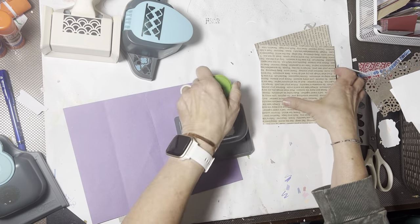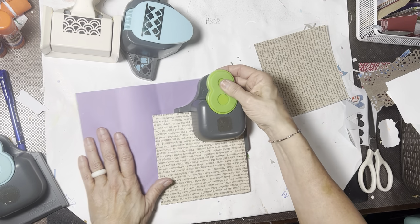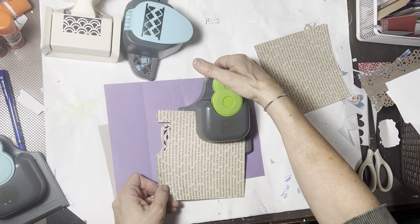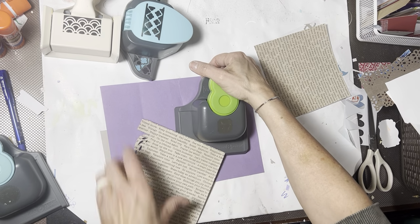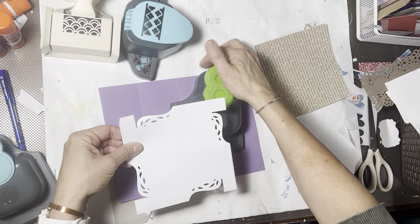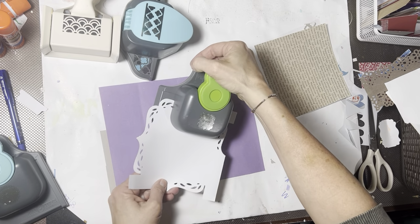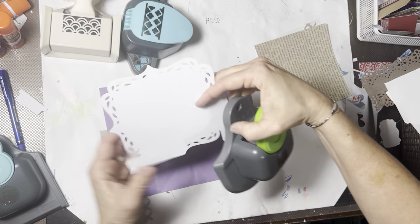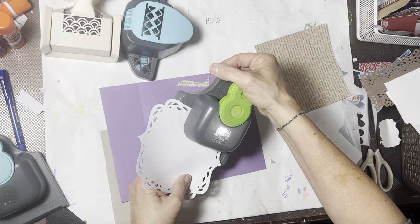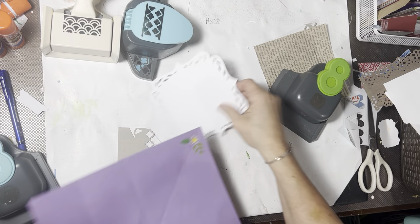Okay, these are fun. Again, if you're new here, welcome. If not, you've seen me do this. So it's called 8 because you need to punch it 8 times each piece that you work with. So on the front, you're going to punch it 4 times. You're going to take each corner. 1, 2, 3, 4, and then you're going to flip it over so you get the corner that hasn't been punched yet, and you're going to do the same. 1, 2, 3, 4. And you get that fun design.